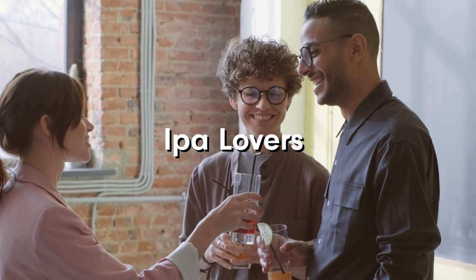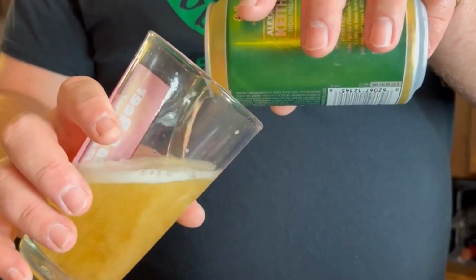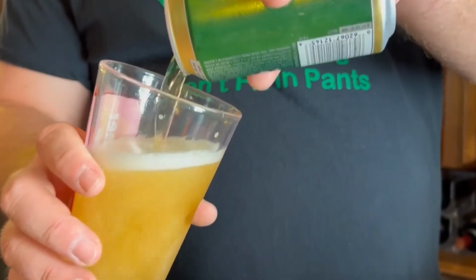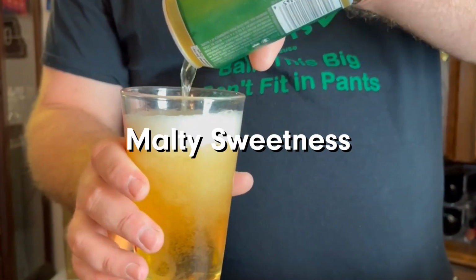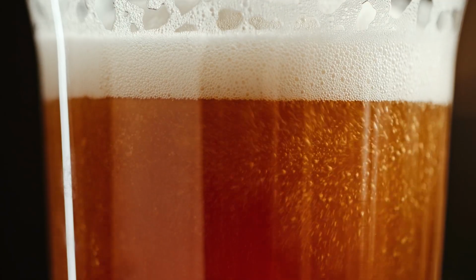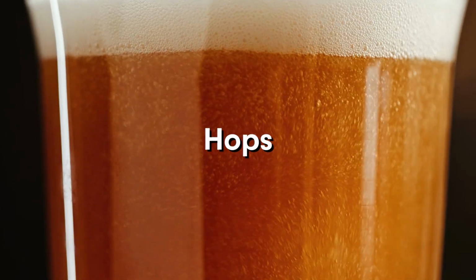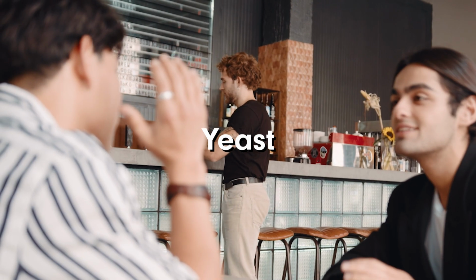Real IPA lovers are all about hops. Bold, bitter, and aromatic hops. But Keith's, well, it's more mild than anything. It has a bit of malty sweetness to it, but the bitterness is nowhere near what you'd find in a true IPA. Now, about the ingredients. It uses barley, hops, and yeast, but the hops here are subtle.